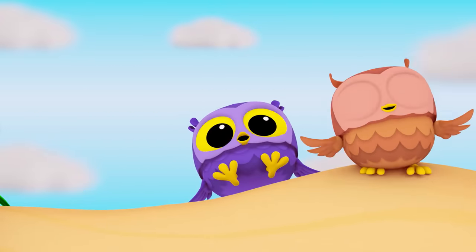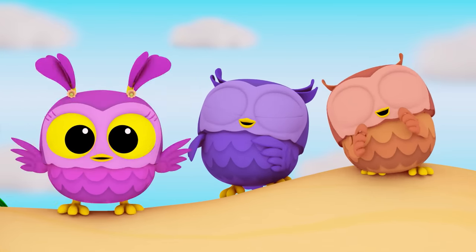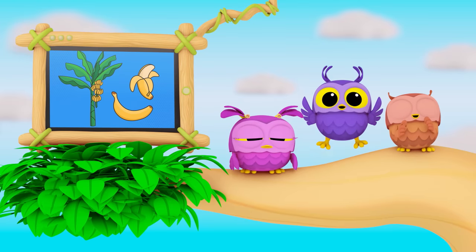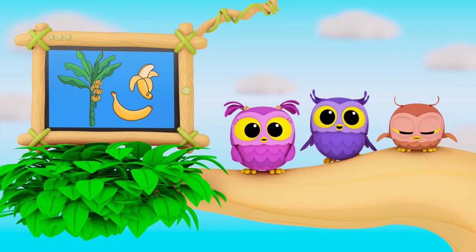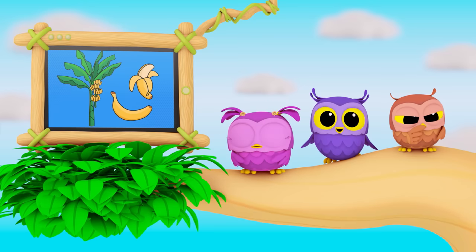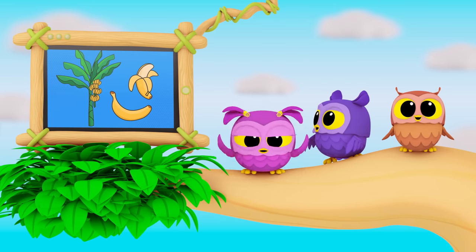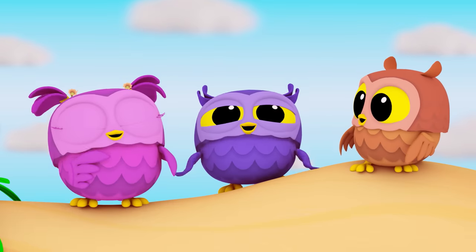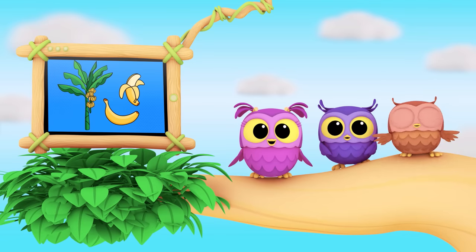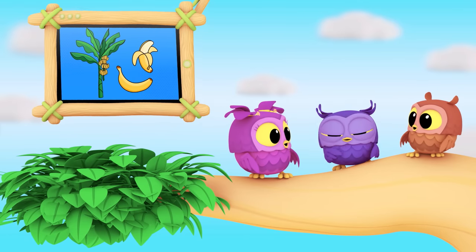Hoot, Scoot, and What, you are being silly bananas. Wow, bananas are pretty neat. Aren't they, Hoot, Scoot, and What? Hoot, hoot, yeah! It's been wonderful learning about bananas together. I wonder what we'll learn next time.